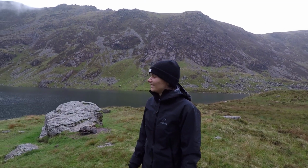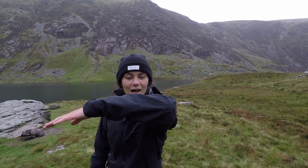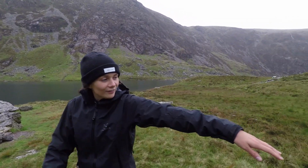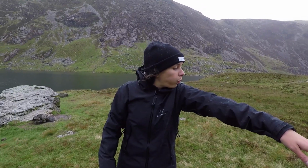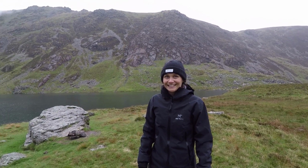You got the new waterproof jacket on to give a try? Look, watch this. Look. So far so good. Which model is this? The Zeta AR. Zeta AR from Arc'teryx.